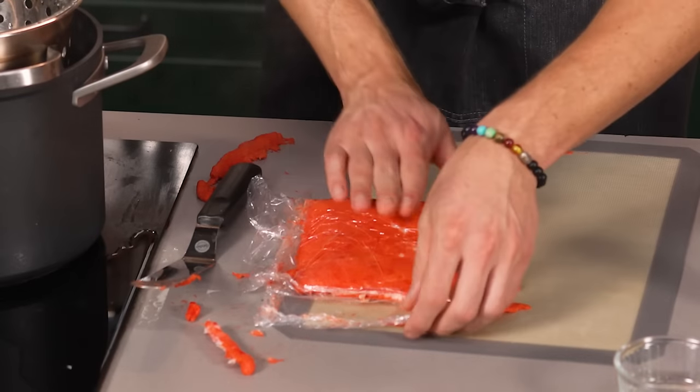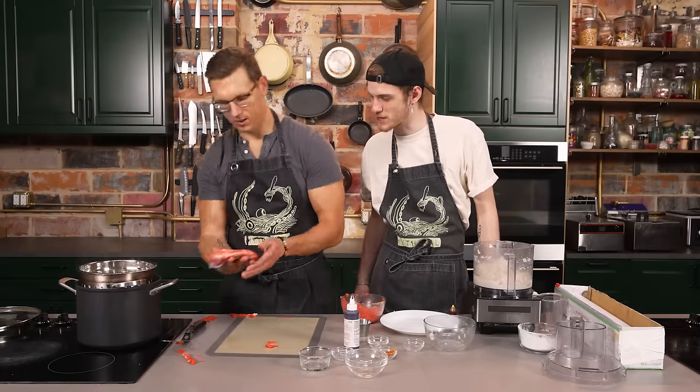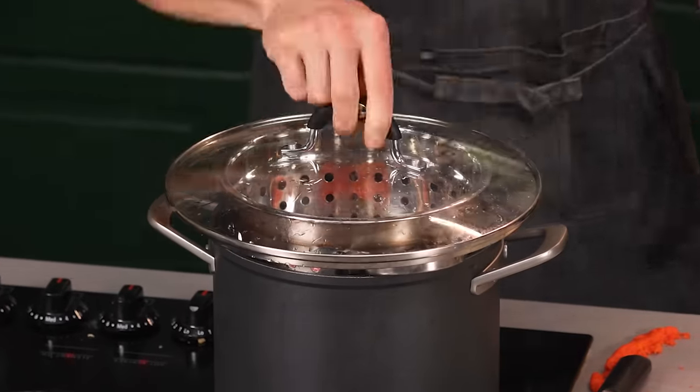Just gotta seal this like a pouch. We're folding it over. And we're gonna wrap it. Okay, wrap it and splap it. Do you need more plastic wrap or are you chilling? I feel good about this, right? Okay, I'm gonna put it in there, steamer basket.